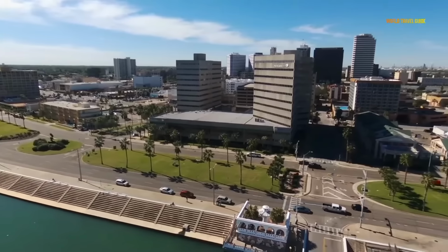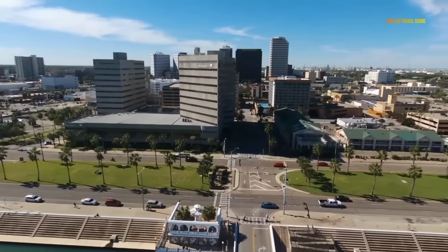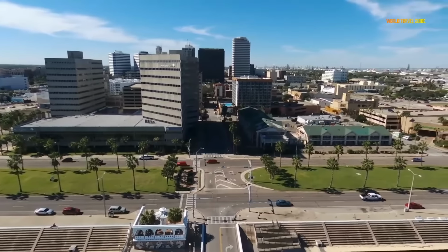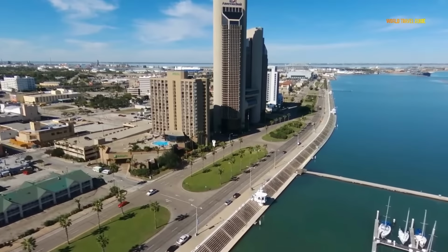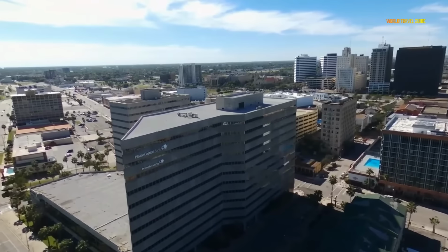One of the city's most famous features is its beautiful coastline, with miles of pristine beaches. The Buck Days Festival, an annual celebration since 1938, features parades, rodeos, and carnival festivities.